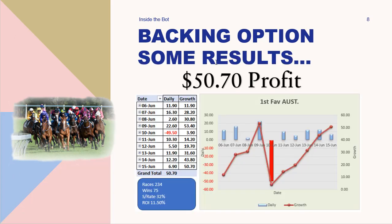Here's a backing option that I'm using for the last 10 days since we've had the bot up and running, and we're looking for $1 profit, and you can see there made $50.70 profit. We've had 234 races, 75 winners, strike rate of 32%, and a return on investment of 11.5%. This big red drop here is we had 13 losers. Can you believe 13 losers in a row betting the favourite? So it's still recovered from that to show us the $50 profit over the 10-day period.